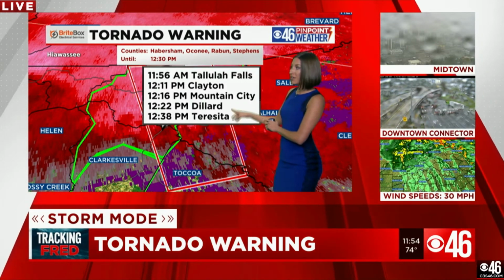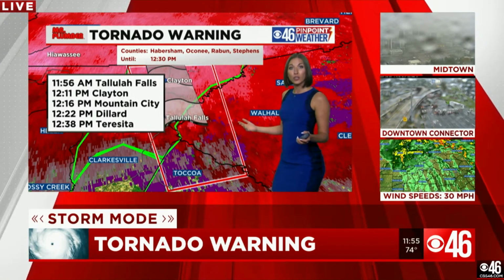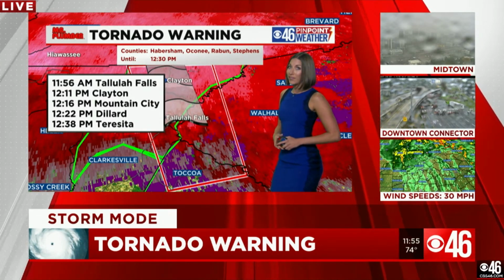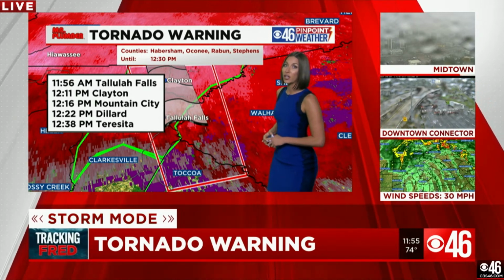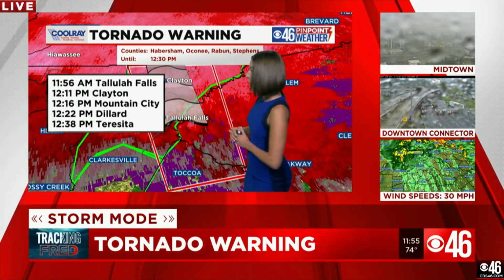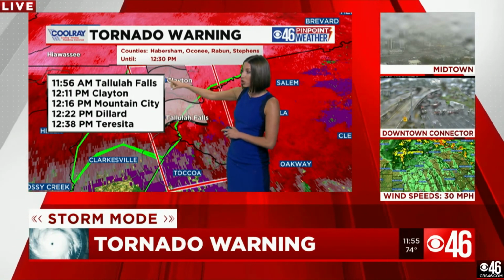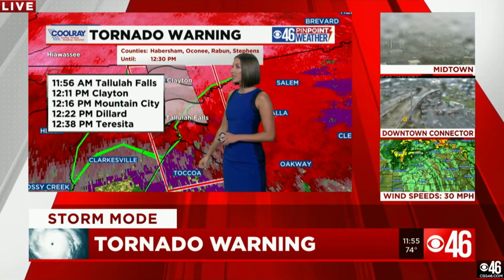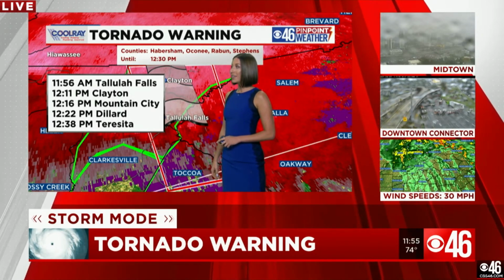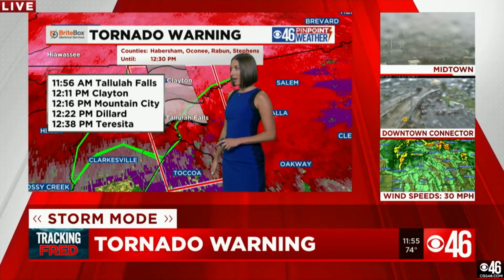This is where many of us go to vacation. Beautiful mountain homes, a lot of wineries in this area. So many of you are familiar with this area, although it's not highly populated. It is a gorgeous part of our state, and this is where we're seeing a potential tornado. Tallulah Falls at 11:56. 12:11, it will be in the Clayton area. So it actually will be in the Clayton area much sooner than we just said.